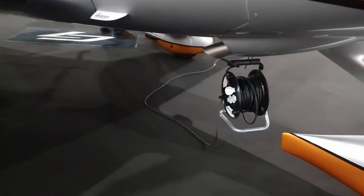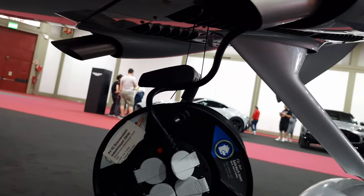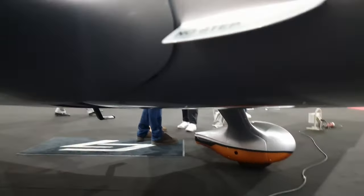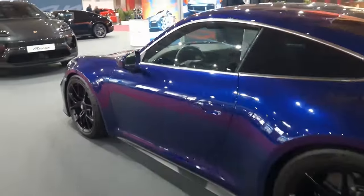Well, I mean, we got some really cool special stuff. And it's got two exhausts. Maybe I think I'm wrong. I'm not quite sure, guys. It looks like a hybrid. Okay, we got more Porsches.